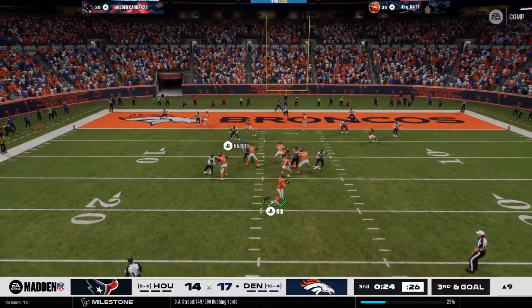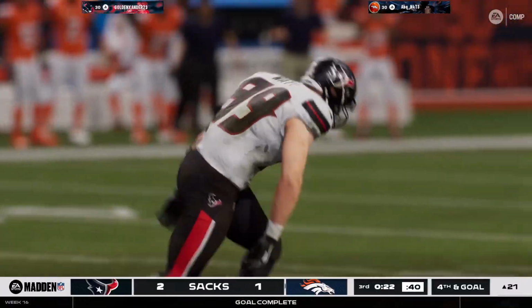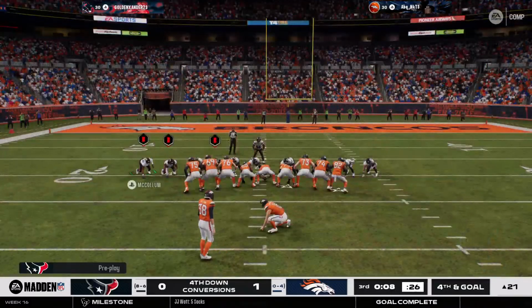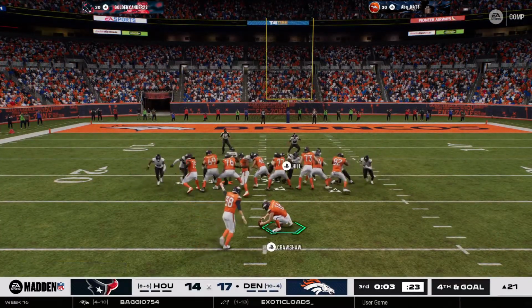3rd and goal, here's Nix. Pocket isn't holding up, they're able to drop it. And the defense are down away from completing this stand. It's 4th and goal. Field goal attempts coming here from Chad Ryland.